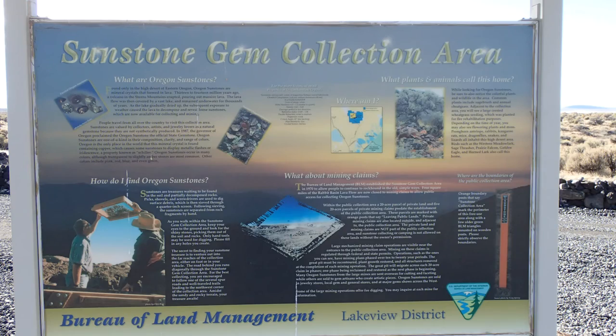But our plan for today is we are going to the Sunstone Mine, or the Sunstone Collection Area, the public, free public BLM-run Sunstone area. It is outside of Plush, Oregon. So this is not going to be a how-to, or this is the right way or wrong way of getting sunstones. This is to show you what's there.